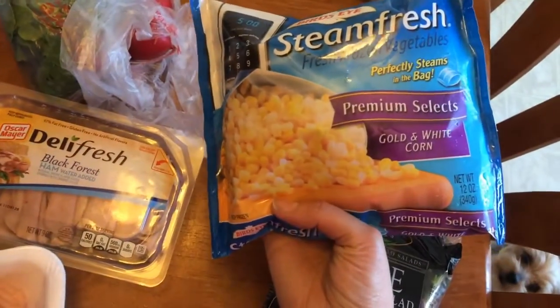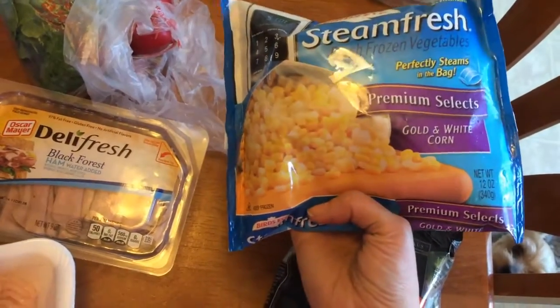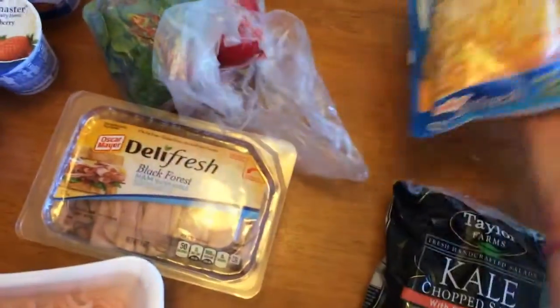I got some golden white corn. I might eat some of this. I don't know. This is really for the rest of the family. This is 3 points for 2/3 of a cup.